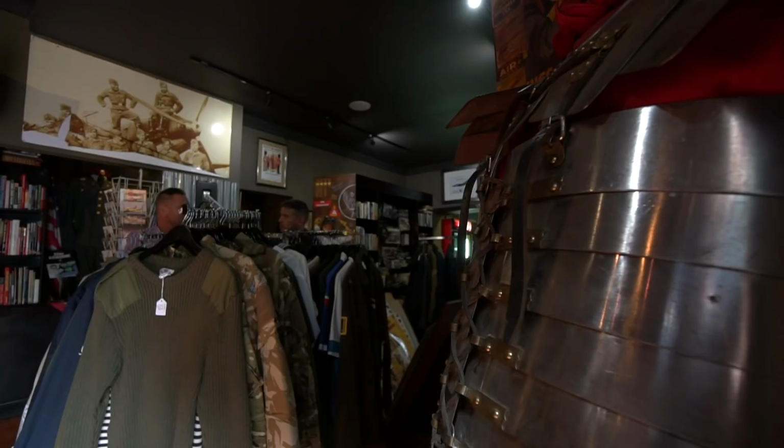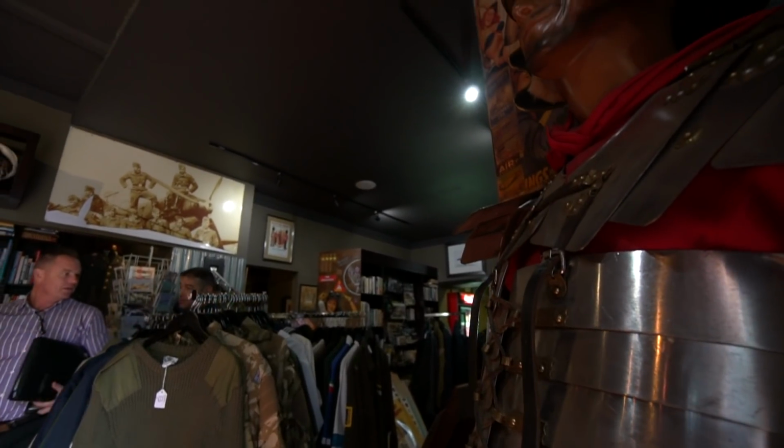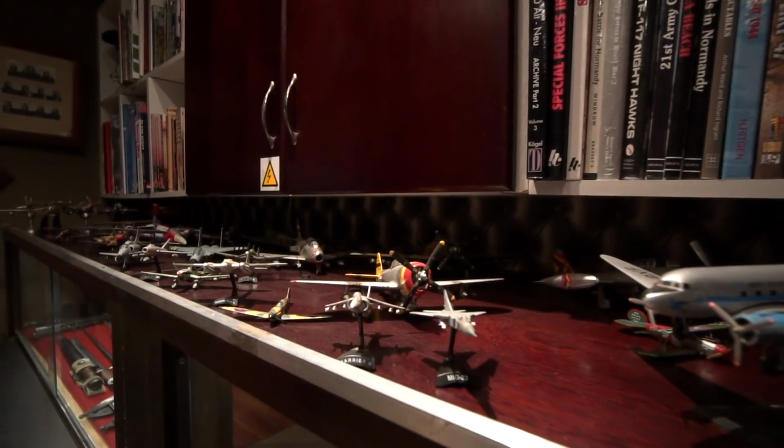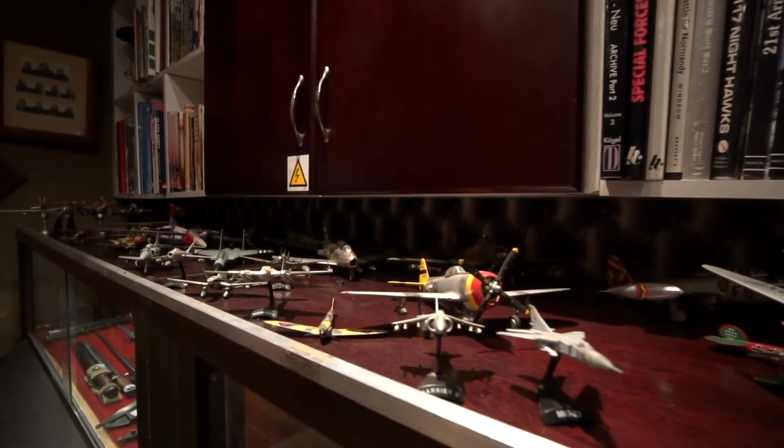I think the future of militaria is pretty good. It's like collecting coins, stamps, art, antique furniture. It's got a very strong following and a lot of interest worldwide for different battles, obviously from different countries, different periods, but there's definitely a lot of strength in it.